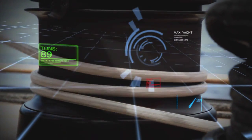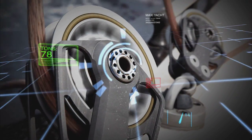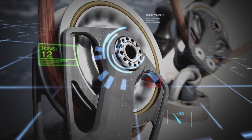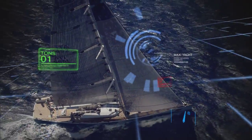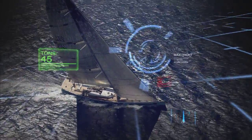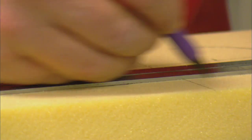Maxi yachts have always represented the leading edge of an ongoing evolution in design, construction, and materials technology, a constant search for improvements where size equals speed. You want to have the fastest boat. The bigger you build it, the bigger the chances that you're first boat home, the more extreme you go in constructions and keel systems, and I think that's the most interesting part of a race.